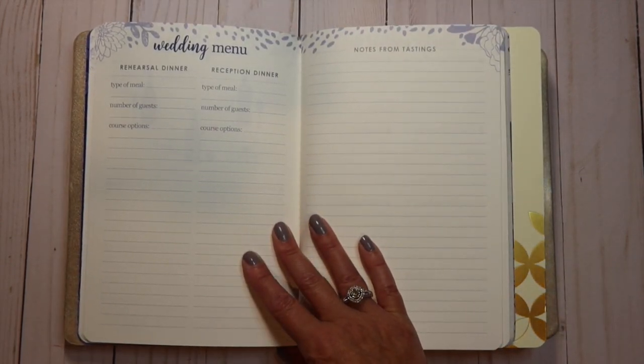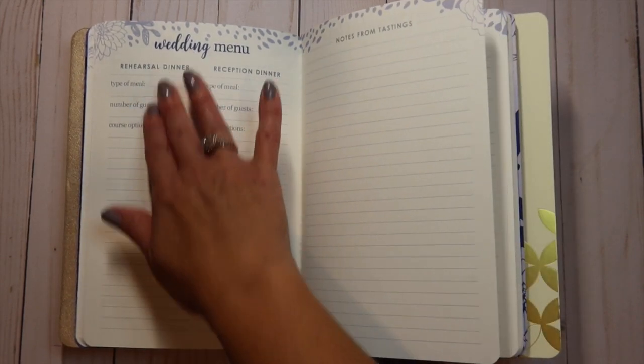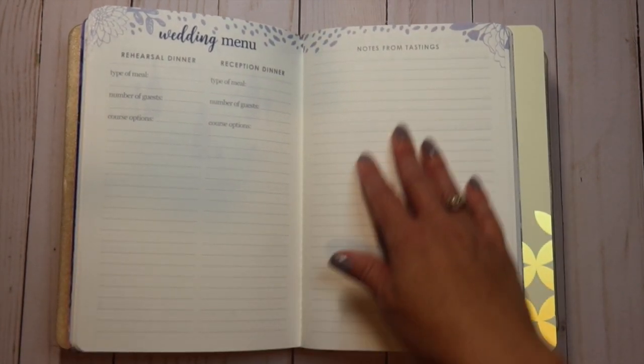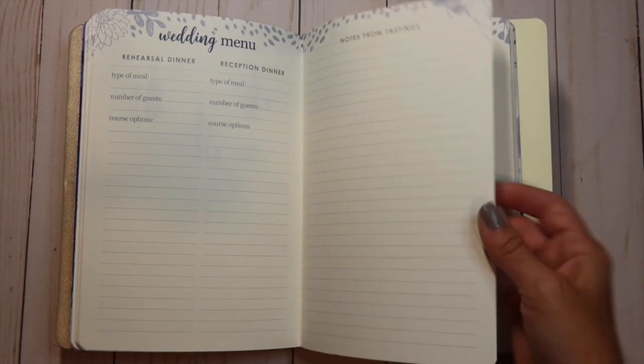And then over here on this page, they have wedding menu, and this is for the rehearsal dinner as well as your reception dinner. And then here's a place for you to notate anything from the tastings that you've gone to.